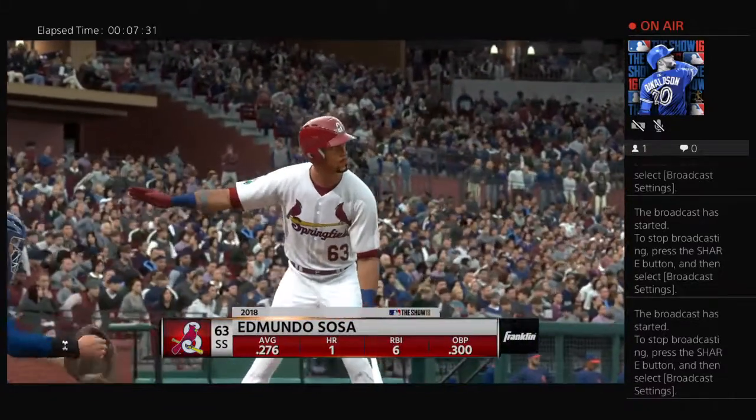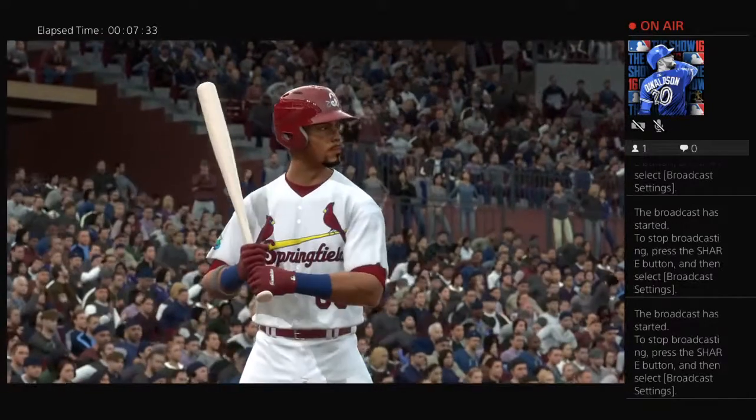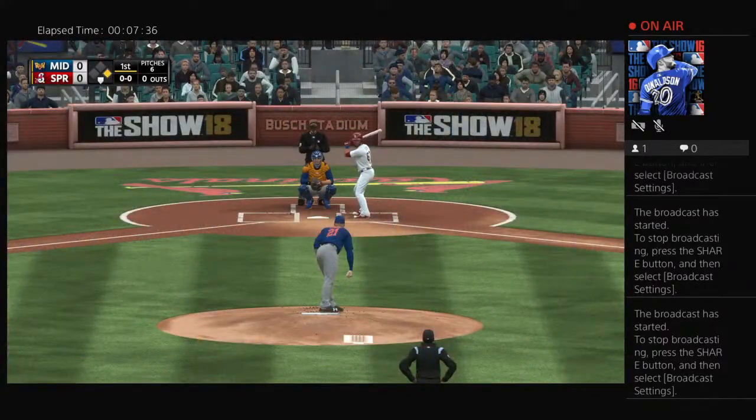Into the box, number 63. First chance for him here with a man on following the leadoff walk.